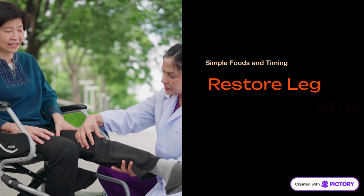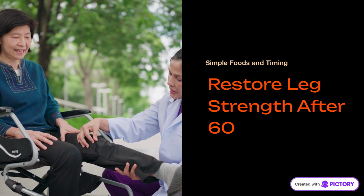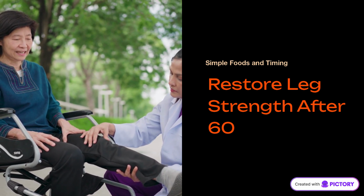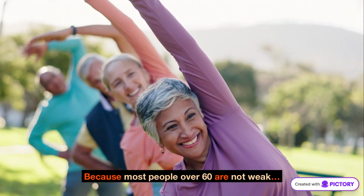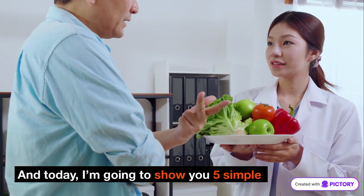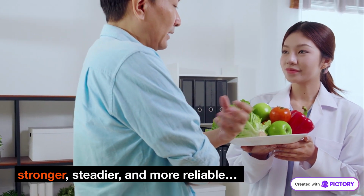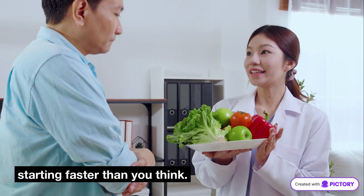If I told you that after working with senior nutrition data for years, I've seen one simple habit restore leg strength almost overnight, would you believe it? Because most people over 60 are not weak, their muscles are just no longer getting the right signal. And today, I'm going to show you 5 simple foods that can literally help your legs feel stronger, steadier, and more reliable, starting faster than you think.